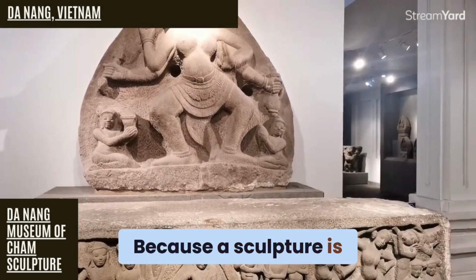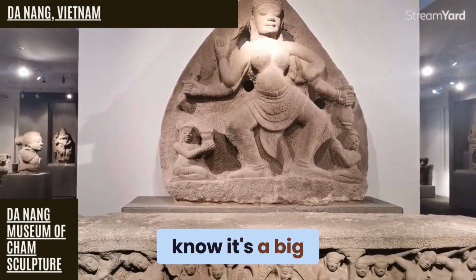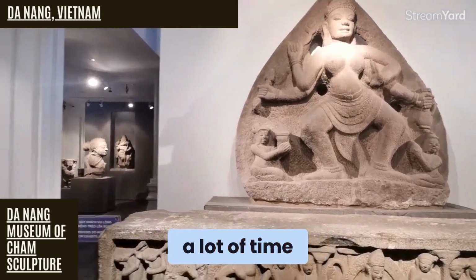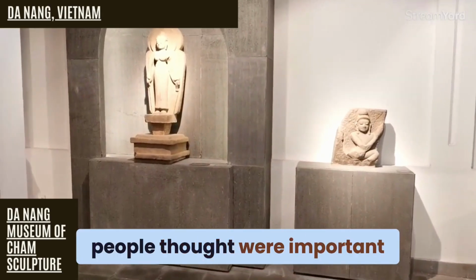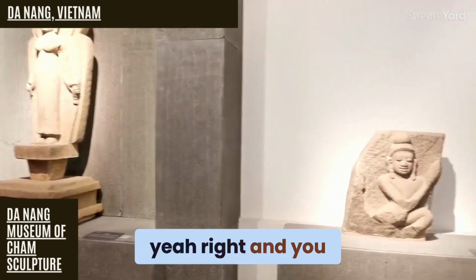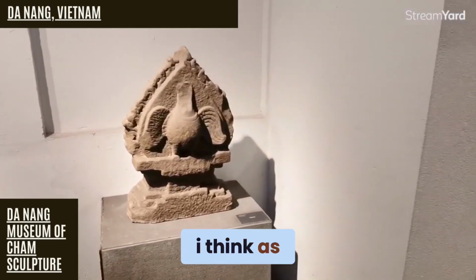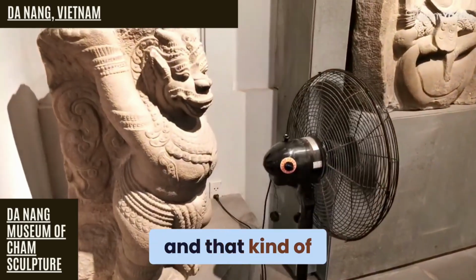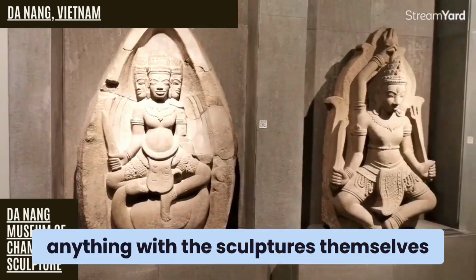Because the sculpture is a pretty big undertaking, especially the farther back you go. It's a big deal. It's a lot of time and expense and labor and that kind of thing. And this is what people thought were important. We've learned as much history about the area, I think, as much as religion and that kind of thing for these folks, as anything with the sculptures themselves.